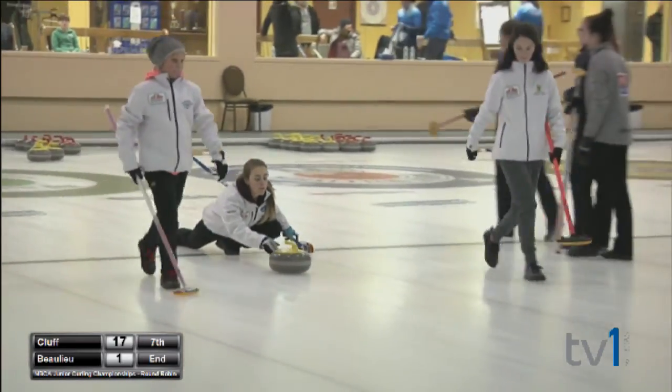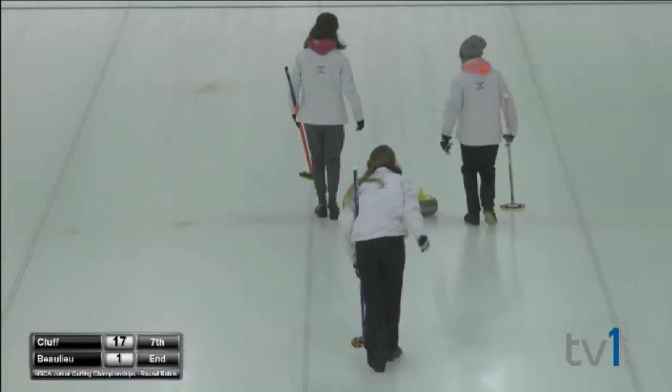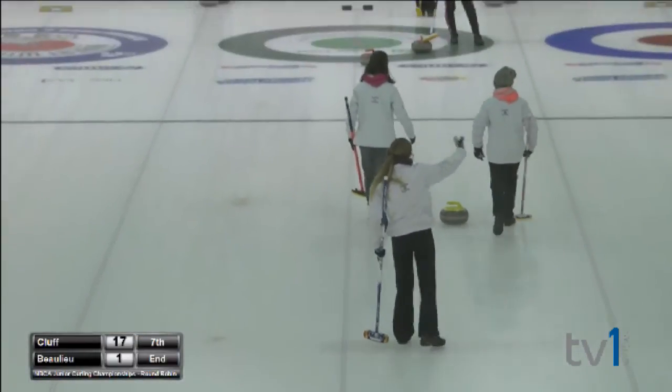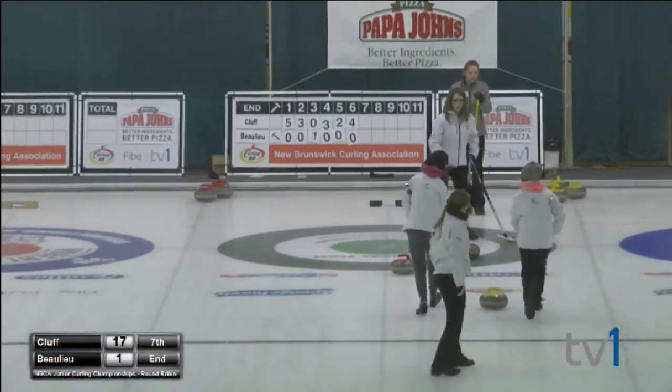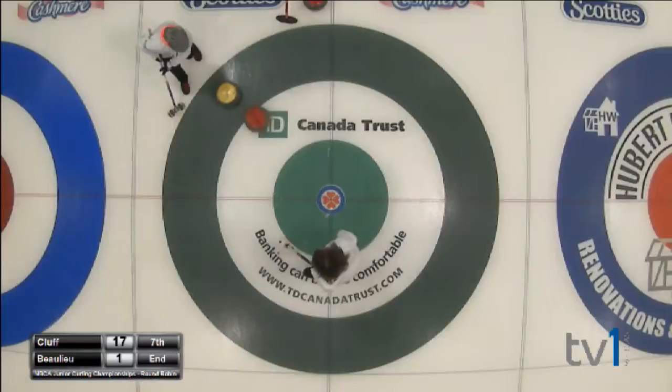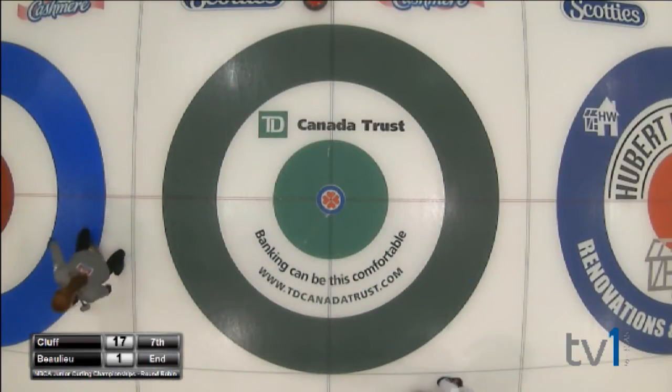Melissa Michaud with her first shot. Hanging on the outside there, throwing that out turn, and she's going to get a piece of this rock, I think, enough to remove it. But shooter's not going to stick around. Shooter rolls out, so.